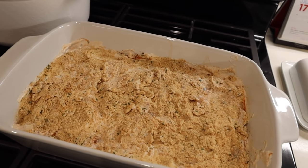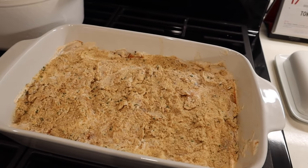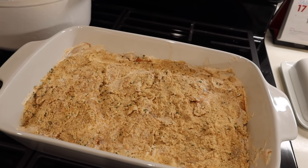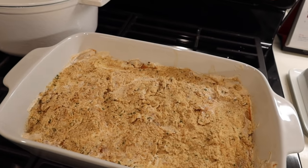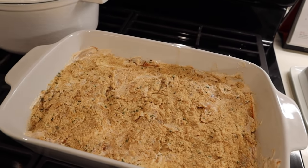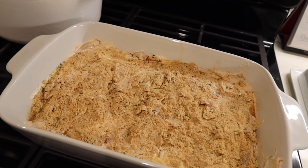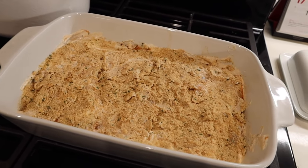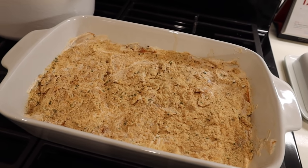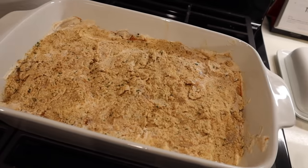And then after the chicken, I did the mostly Greek yogurt. You guys saw me mix it. I don't know, probably 75% Greek yogurt, 25% mayonnaise. Mixed that together. I added a lot of the seasonings that I seasoned the chicken with into that Greek yogurt mixture, but just not as much. Just a little bit of it, so that way it's not as plain. So I added all those seasonings, I spooned that on top, mixed it all in, and then I added breadcrumbs at the top.